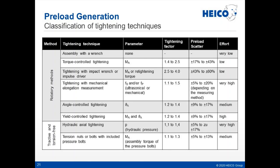I tried to sort it a little bit so you see the tightening practice from the VDI 2230. The more accurate the tightening method is, the lower is the tightening factor. So you see, yield-controlled tightening has a tightening factor of 1.2 to 1.4, while tightening with impact wrenches has a tightening factor up to 4. And the torsion-free tightening methods also have very low tightening factors.